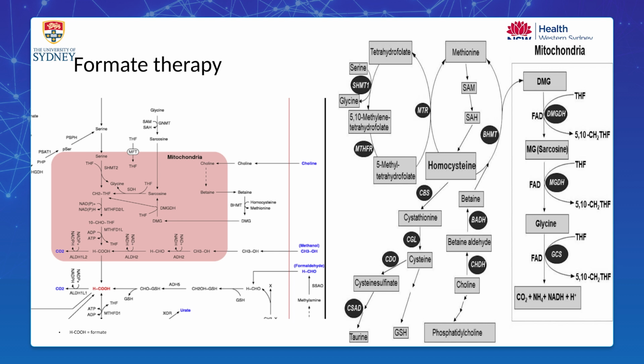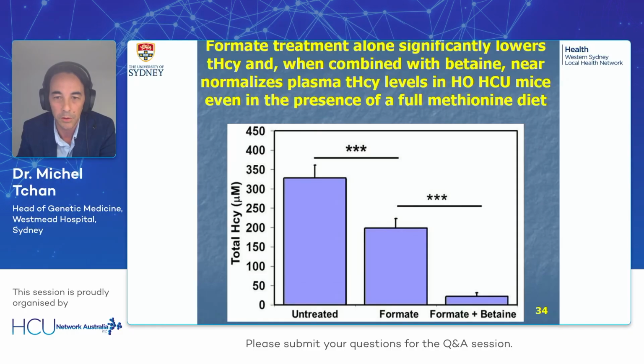So that's the theory. Now, when Dr. McLean tried this on mice, I'm just going to leave this slide up for a minute because you can see the dramatic effect on the homocysteinuric mice when they were given both formate and betaine. So even the formate on its own helps, but you can see the large left purple box has levels of over 300. And then when the mice were given both formate and betaine, the level dropped down well below 50. So quite a remarkable response in mice, at least anyway.